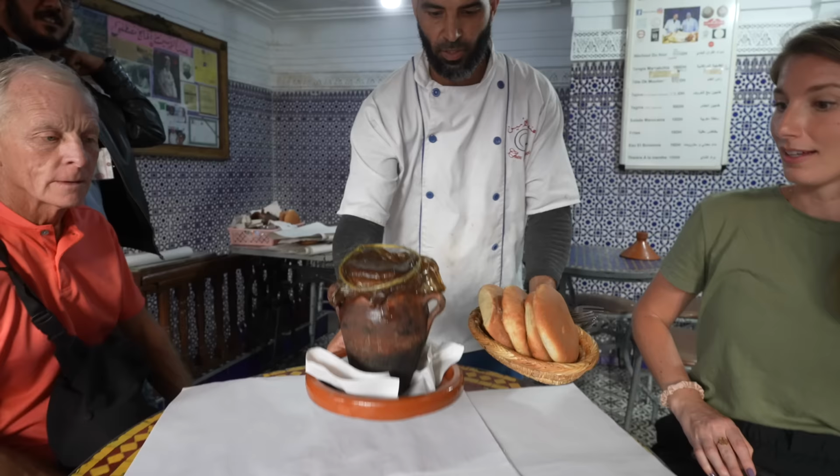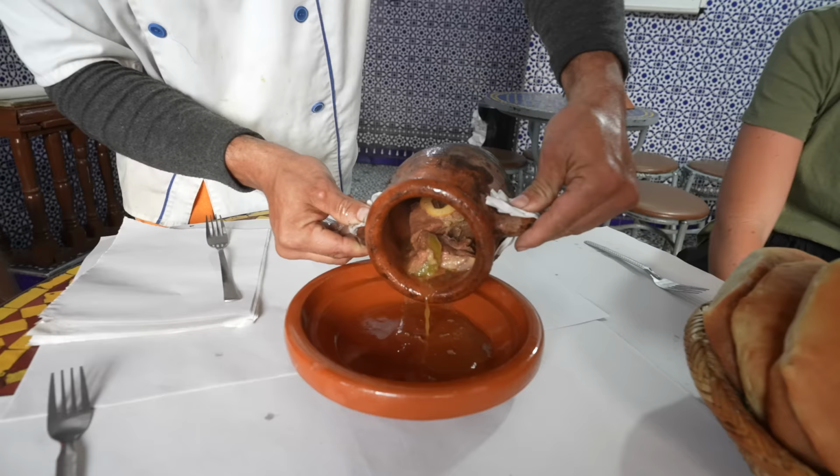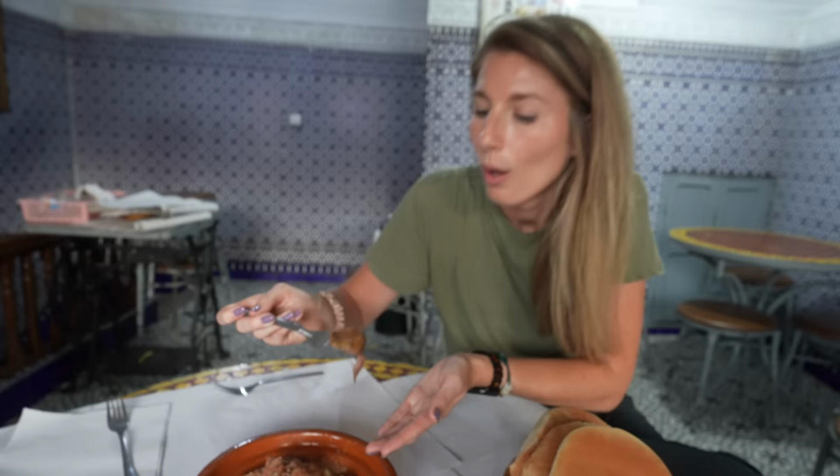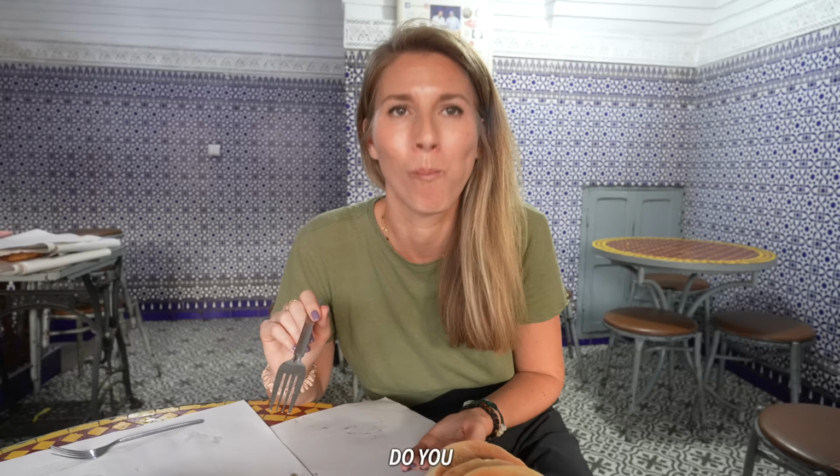So we're trying the tajine. It's cooked in a different pot than the tagine. This dish is fully from Marrakech, where the tagine you can find all over Morocco, and this is beef. Mm-hmm. That's delicious. That is so good. Do you like it more than your rabbit? Mm-hmm. Do you? That's saying something. I do like it more than rabbit.